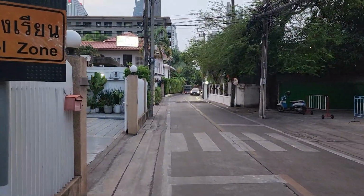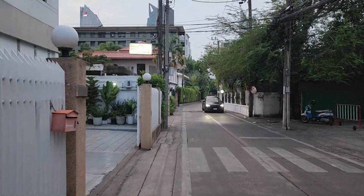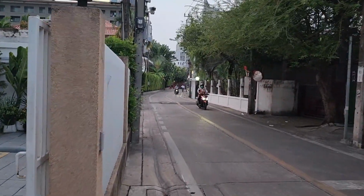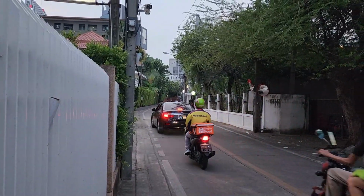Or, you know what I think it is? I think this 26 kind of winds back this way and ends up 2 blocks more over there. That's what I'm guessing is going on. Yep, now things are actually looking a little more familiar. We'll see when we make that left turn, because I know Soi 26.